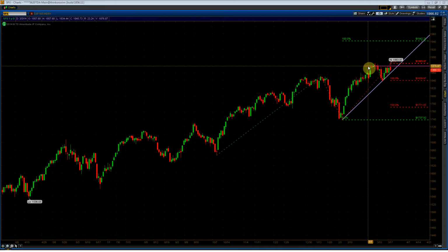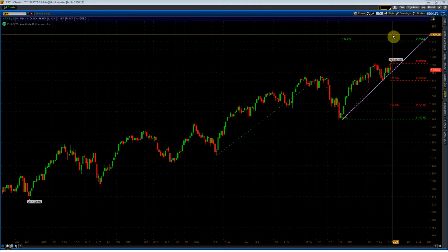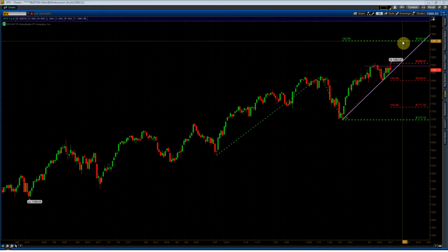Closing a day above this line would give us validation, verification, whatever you want to say, of one of two extremely bullish chart patterns, whether it be a double top breakout or an ascending triangle breakout. The breakout that we'd be looking at would be one where it breaks the horizontal line, it breaks the double top, breaks the ascending triangle where the tops have remained the same, and potentially pushes us forward on the SPX to 1942.29.